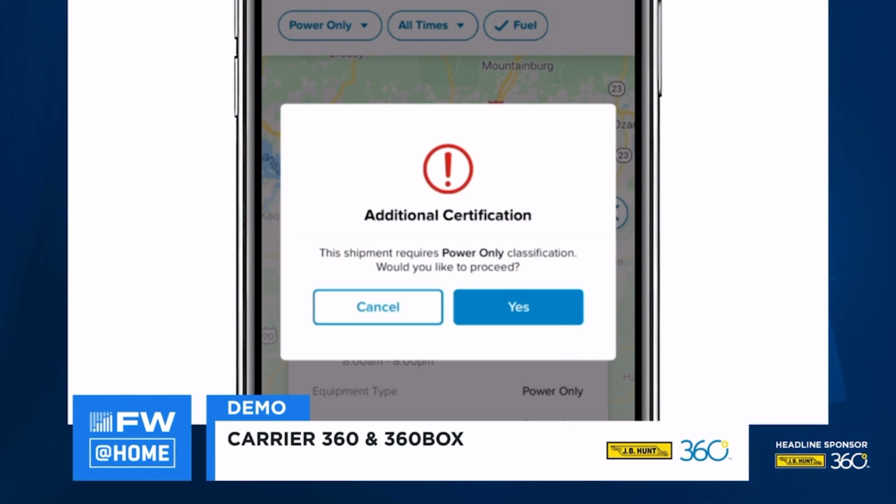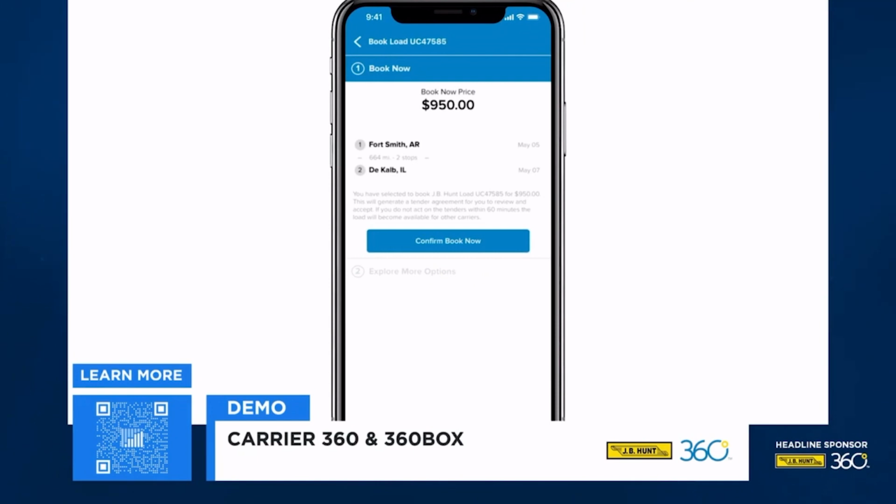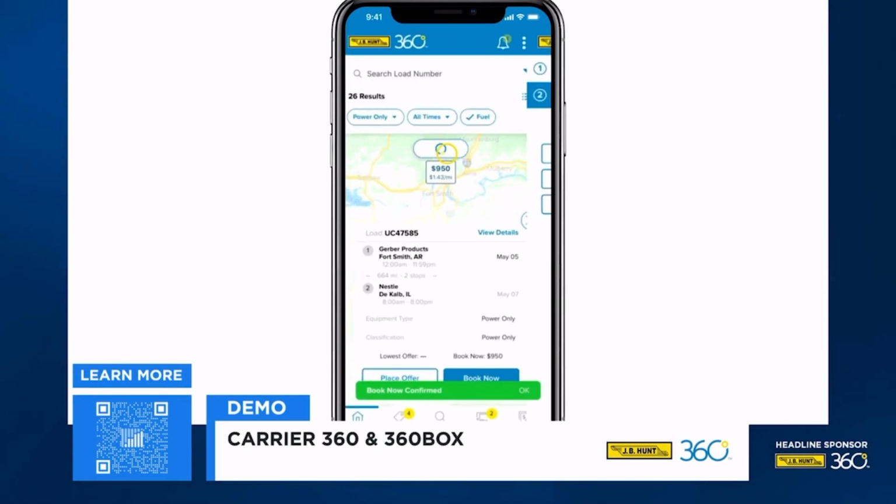It now lets me know that I have a certification required, and this is a classification that I've already filled out, and now that I'm acknowledging the power-only move, I'm going to hit yes. I can now confirm the booking out dates, and now I'm done.